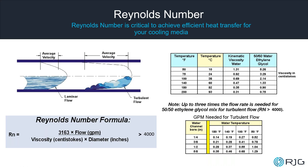So how do we know if the mold has enough cooling media transiting through the channels? Well, this is done by calculating the Reynolds number. Reynolds number is critical to achieve efficient heat transfer for your cooling media. So anything above 4,000, the cooling media exhibits eddy regions, which add turbulence and subsequently achieve efficient heat transfer. Cooling media like water has a kinematic viscosity, which means that it flows easier as the temperature rises. When we use glycol, typically a 50-50 blend with water, one must also make note that it will require up to three times higher flow rates to achieve turbulent flow, i.e. above 4,000 for its Reynolds number.